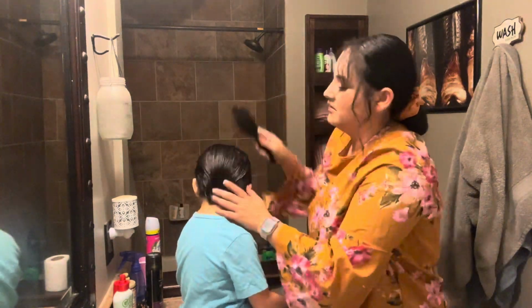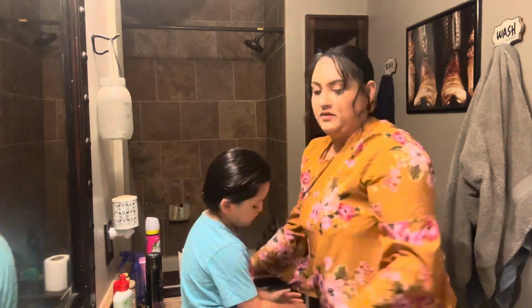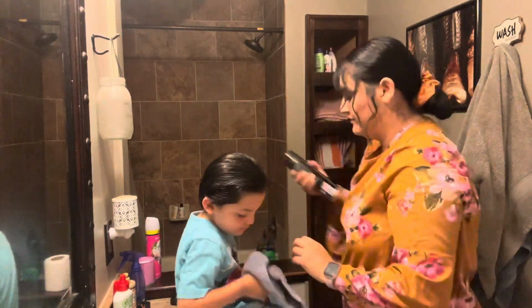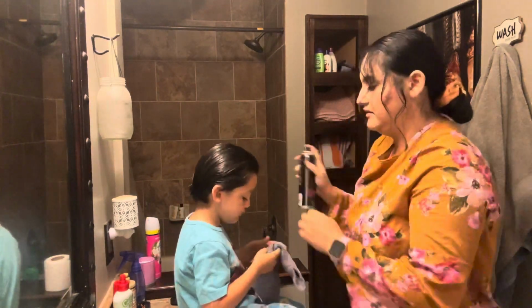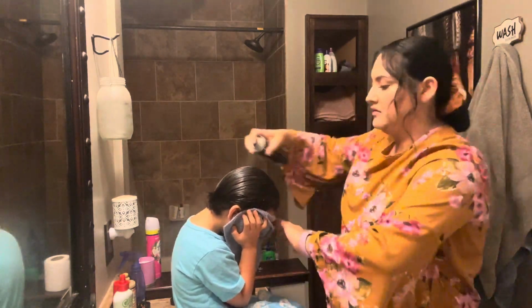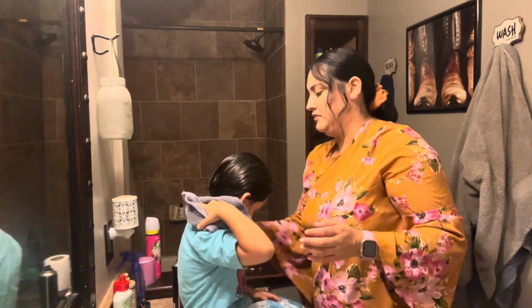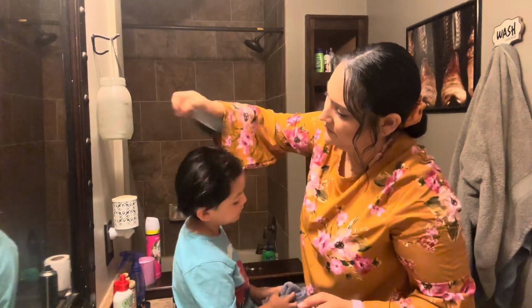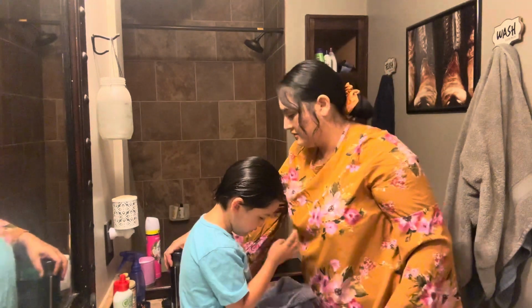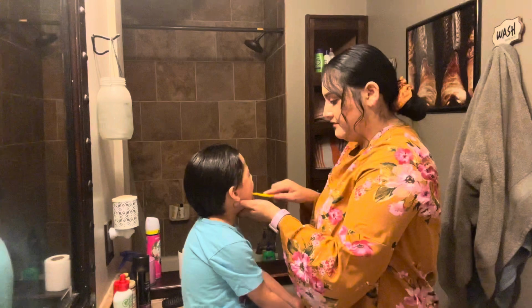So once I'm done brushing his hair to the back, he'll put a towel in front of his face, and I'll put my hand in front of his face too to prevent the hairspray from getting on his face. And I just spray a little bit of hairspray on him. And that helps a lot too when it dries up to fall in his face. Really, he just looks like a little boy band. Like he's in a boy band. It's so cute.